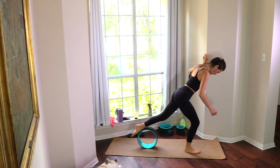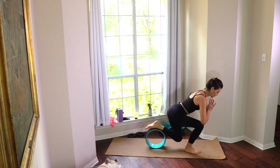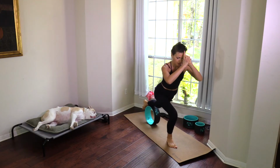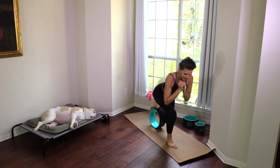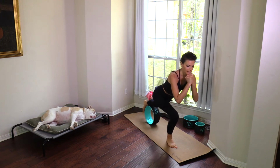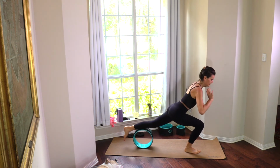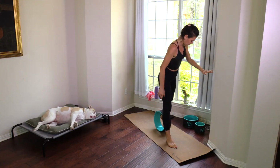You can hold the wall and let's go. 1. Keep the hips back. 2, 3, 4, 5, 6, 7, 8. I can barely finish the 8th one. This is a strenuous move.